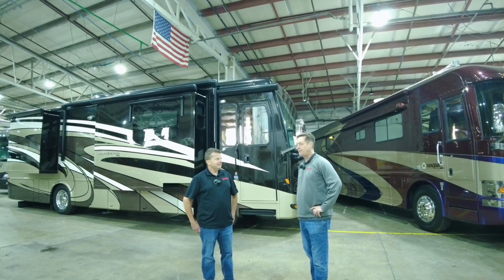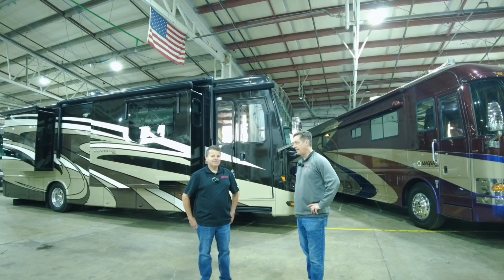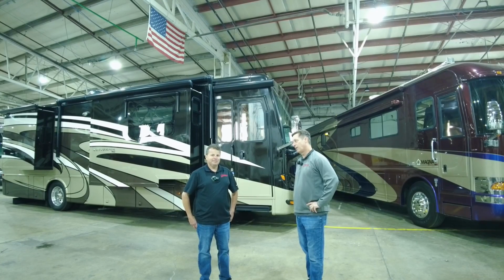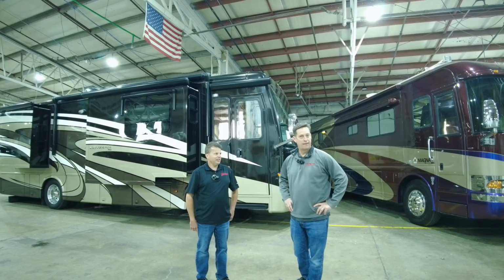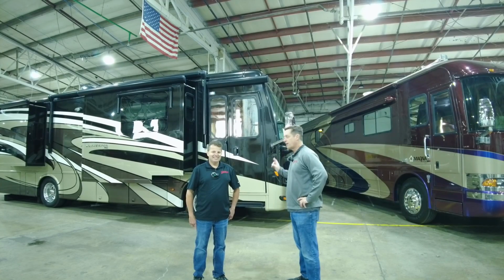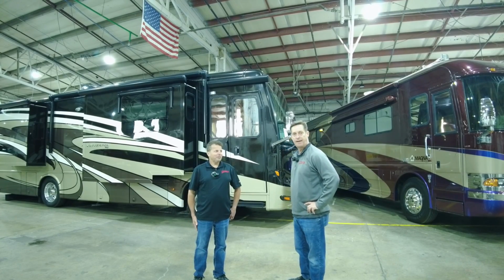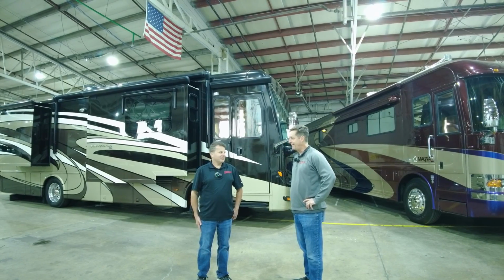Yeah, we're really trying to get some inventory right now because our months are starting from May till the end of the year, and we sell a lot of coaches. We've got some openings. Again, we would love the opportunity to sell your coach for you, and we're going to get this coach outside here in a second and talk a little bit about the 2015 Newmar Ventana. Let's do it.